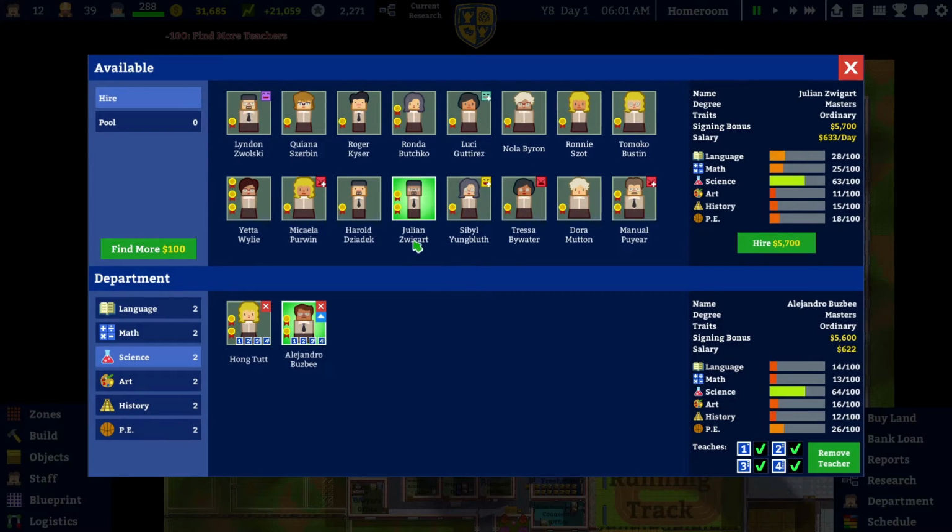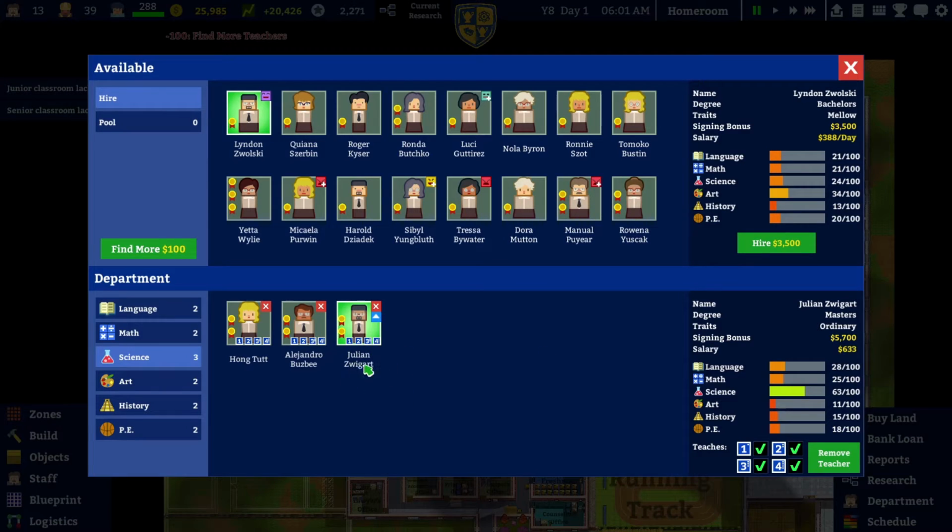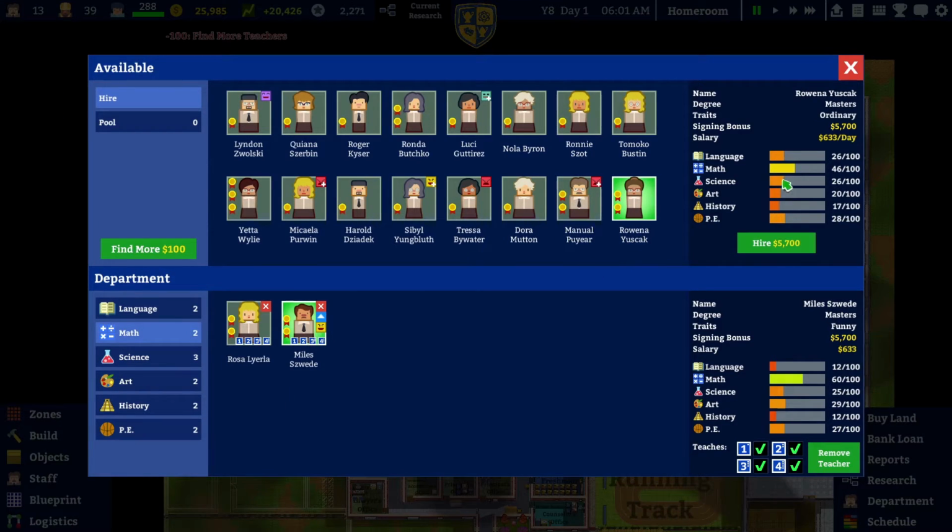Okay, Julian Zwigart, we're going to have you because you're very good at science. 63 in science, we pay you 633 monies a day, and we can definitely afford to sign you right now. So we'll get you into the science department. So well done. Welcome, Julian. That's very good. And now we just need to find a math person, which seems very tricky to do because they're all rubbish. The ones that we've found so far that have come up have all been pretty terrible. So the search continues. We'll just keep spending more money on looking for more teachers.